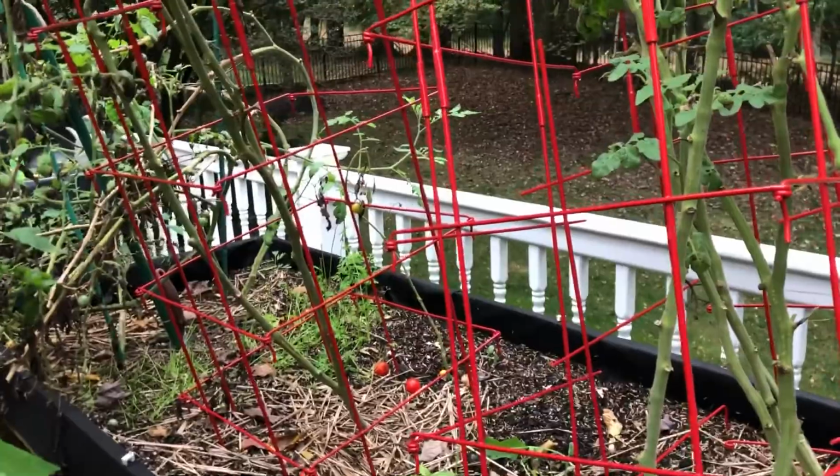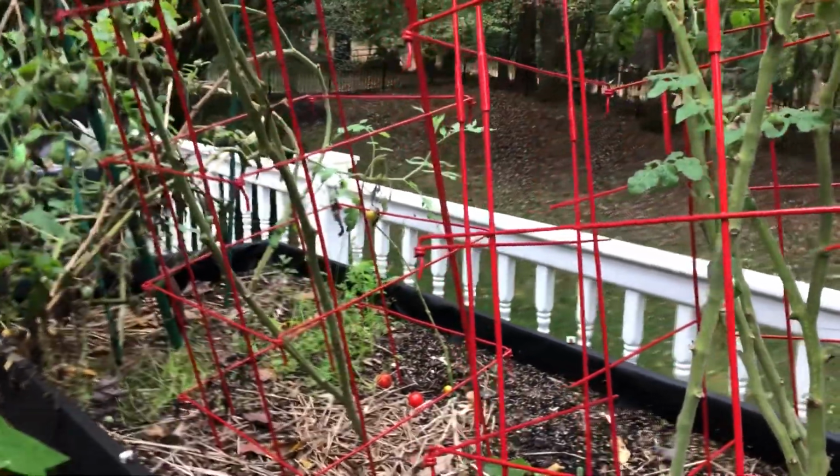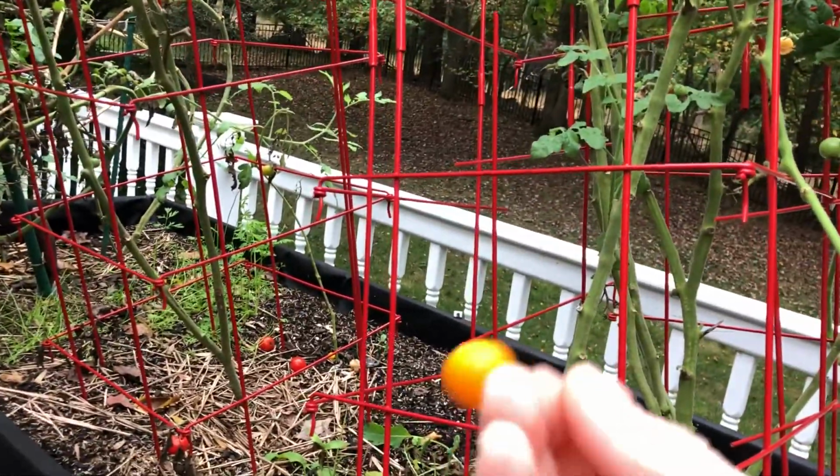Oops, sorry, I put my finger over the lens. Really sweet cherry tomatoes with a hint of citrus. So they're super refreshing. I'm definitely going to eat this. Whoop, guess I'm not now. Well, Ava is. So that's good. At least someone enjoyed it.